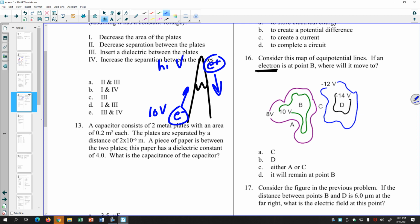So if I have an electron at point B, right here, an electron is going to move from low to high potential. But look, it's already at high potential. So it's going to stay right where it is. It's going to stay at point B. Now, what if I had an electron right here? What direction would it move? It would move to the left towards point B, like it would try to roll uphill. Or if I have an electron here, it would always try to get up to that high potential.